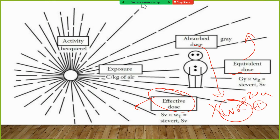So that's why your reading, which comes to your department every month or every quarter, gives us information about the effective dose, and you can exactly know how much dose was received by your body, considering the type of radiation and considering the tissue sensitivity factor as well.